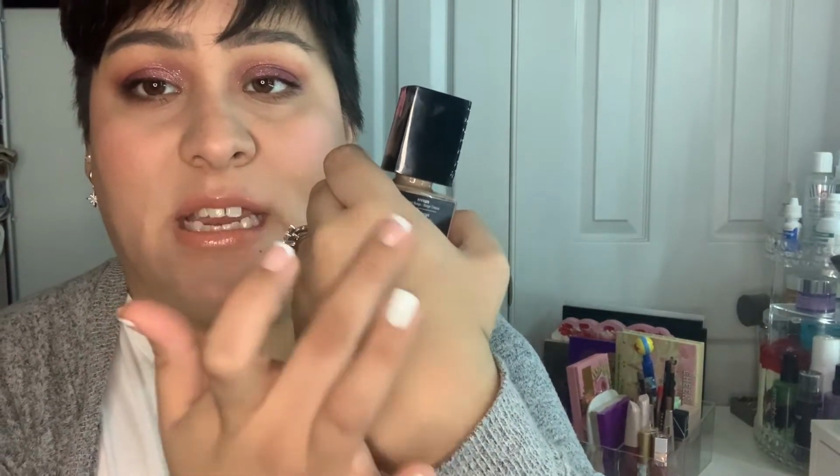Like I said, it gives that coverage. It's like a light to medium buildable coverage. I love it. I love how it feels on my skin. It doesn't feel too cakey. It's not too light. It's just like a perfect in-between natural coverage. And like I said, it's not super dewy, as you saw there on the swatch.